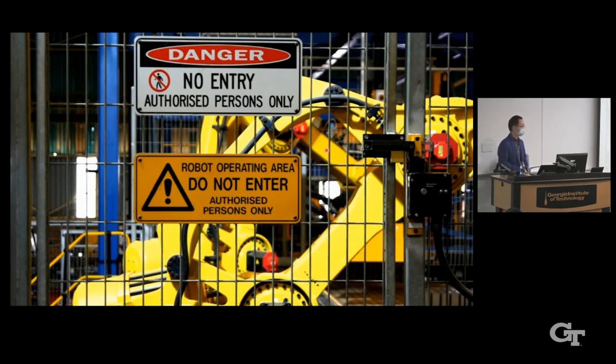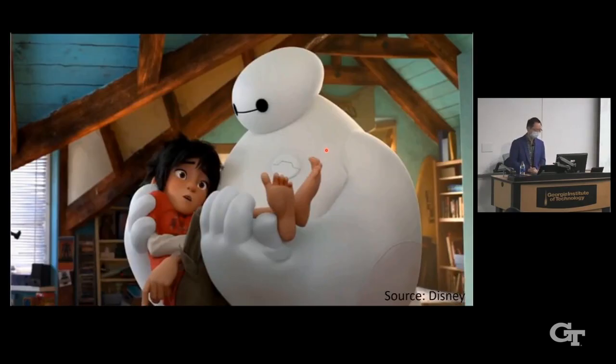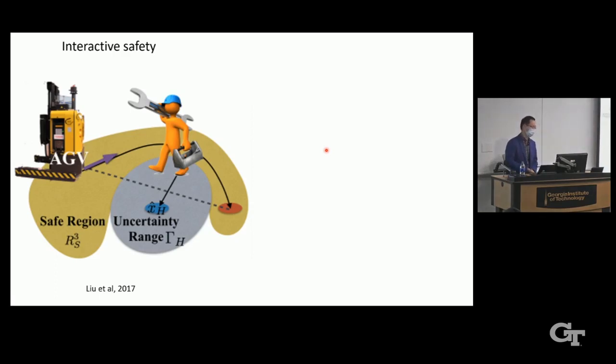In some scenarios, we hope that the robot and human beings can have safe interaction, just like this. Right, so Baymax is holding Hiro. In the robotics field, there are two fundamental approaches to enable safe human-robot interaction. The first approach is called interactive safety. Basically, different control algorithms, contact force detection algorithms, or path planning algorithms can be developed such that the robot can behave safely. For example, when the robot is in contact with a human, we can detect this contact. So this is called interactive safety.